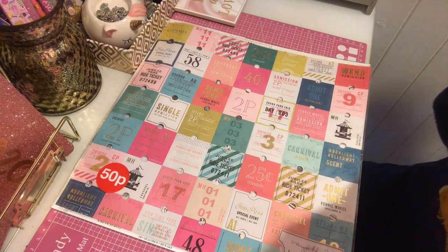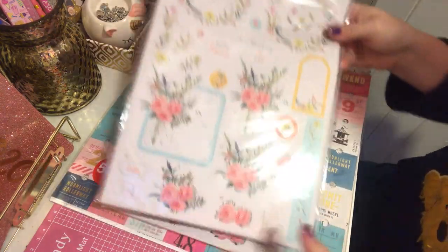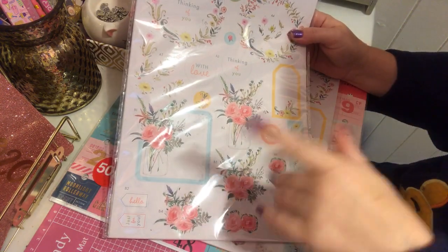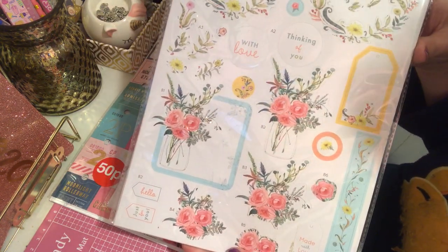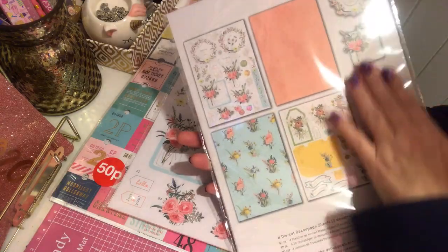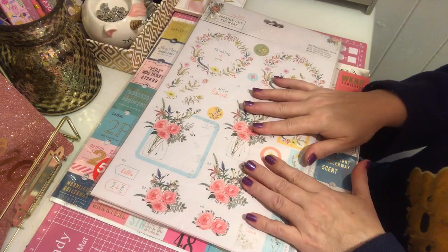The next item I bought, and these were 50 pence each, and I bought two of these, is the freshly cut flowers, and it's got Thinking of You with Love, and these are the ones that you can actually make your 3D cards out of. So that's the front, and if I show you the back, there is what it includes. So I thought they were good, and as I say, I bought two of those.